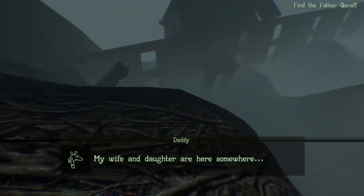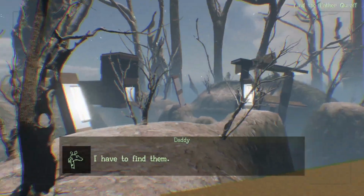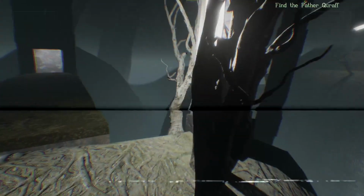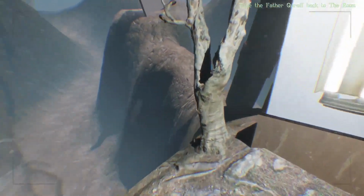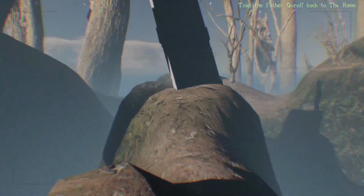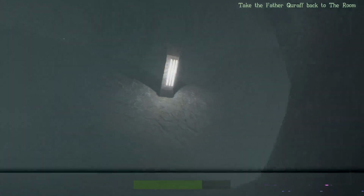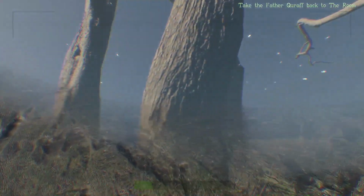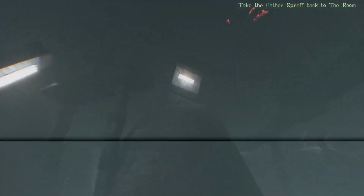Okay, so I need to... Do I have to go this way? I can walk through that tree. Okay. Can I go up here? Do I have to go this way? Oh, I'm out of stamina. Okay, well, that's the edge. I can't go that way. Somehow, I've got to get up there. Oh, that looks crazy. It's cool, though.